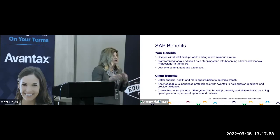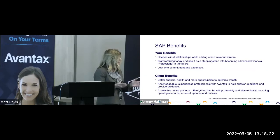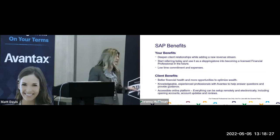And by the way, the financial planners that they'll be working with will take them through a very goals-based financial planning process, depending upon the needs of the clients. But it's not just a model where they open up an account and put their money in. It really revolves around financial planning. So they will get the benefit of some financial planning services, again, with you as well.